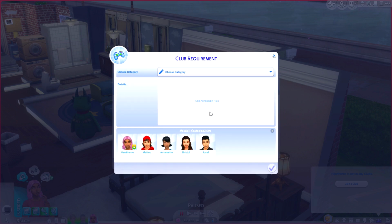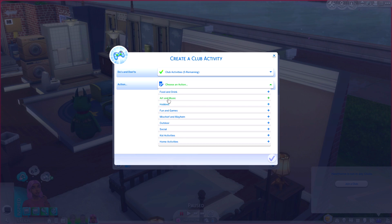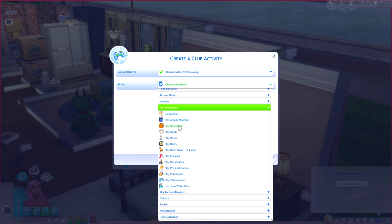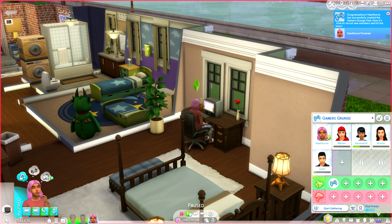So requirements, admission rule. Let's do no admission rules, but lots of club activities. For action, art and music, hobbies, we are just going to choose, wouldn't it be under hobbies? I would assume, no, probably fun and games, right? So let's do arcade machine, play video games. How about that? All right, cool. So that's going to be the only club activity that we're going to do, I guess. We'll see how it works out, and if it doesn't, then I'll switch it up a little bit later.